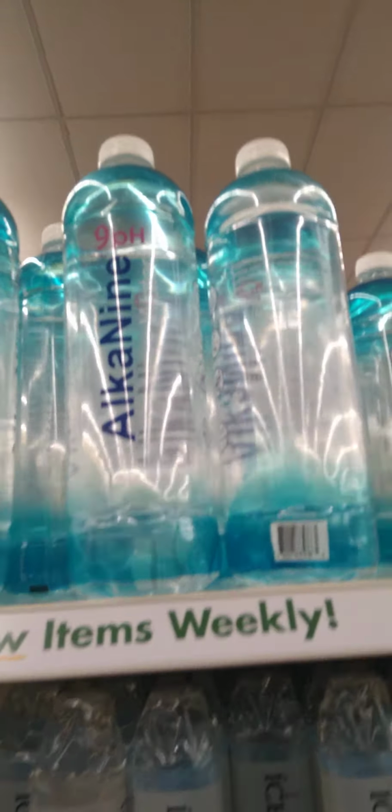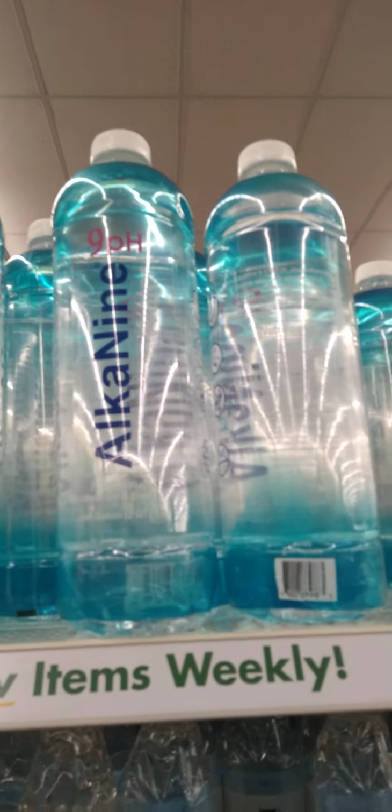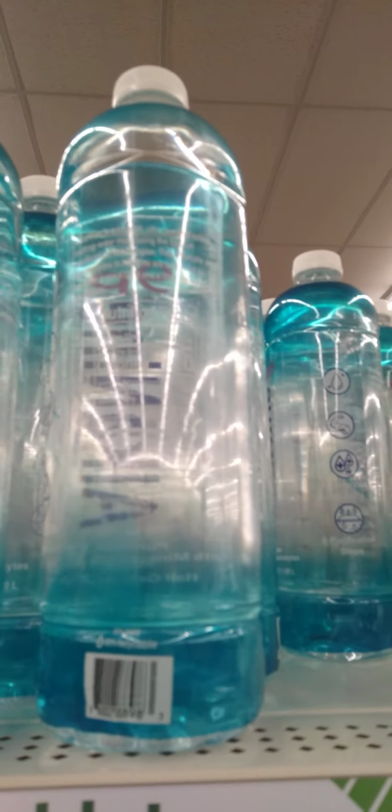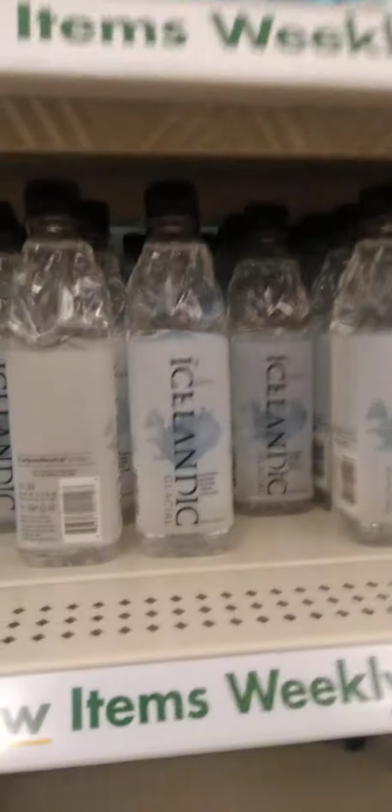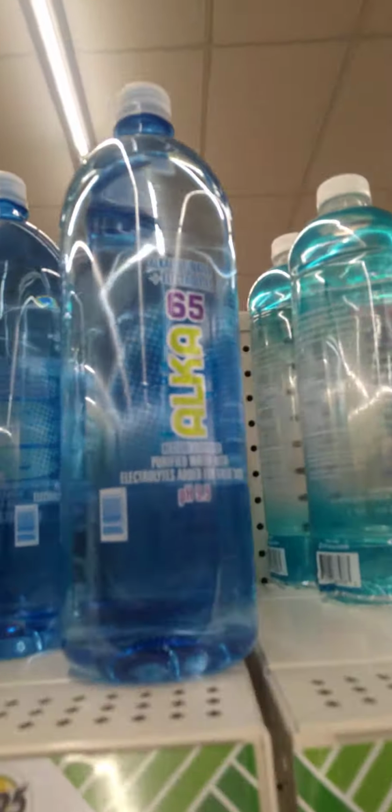Guys, look at these huge alkaline waters. Oh my gosh, these are really tall. This is a half gallon bottle, guys. And then they do have the Icelandic, one of my faves. But look, then they have it laying there. These are huge. I do love this one. I usually buy this one, but I think you get more in this one. Have you guys seen these new waters in your stores yet?